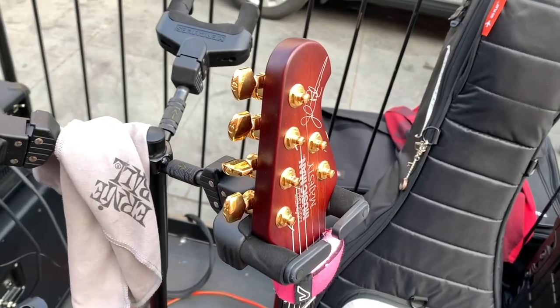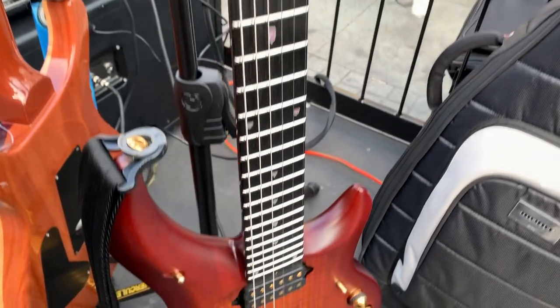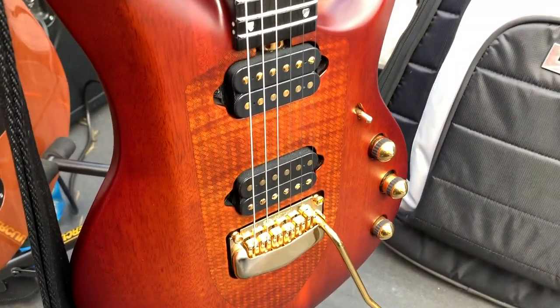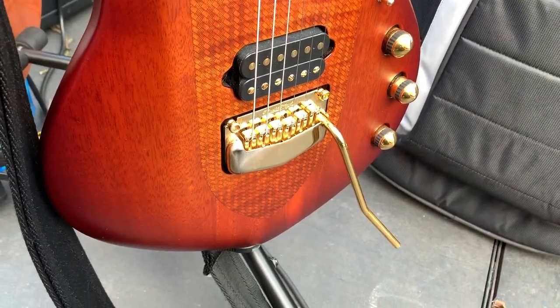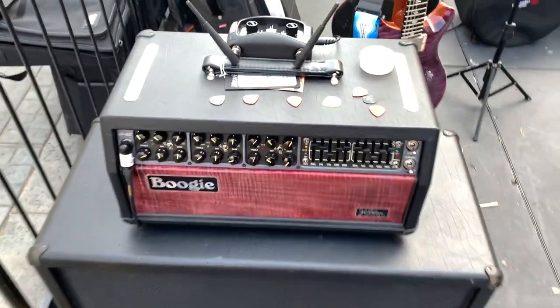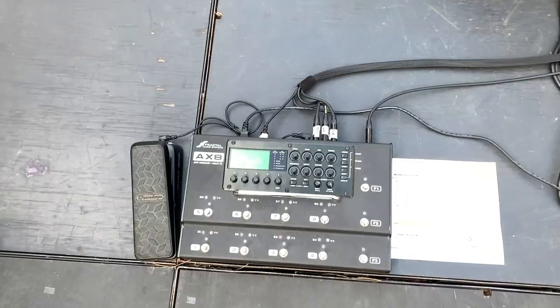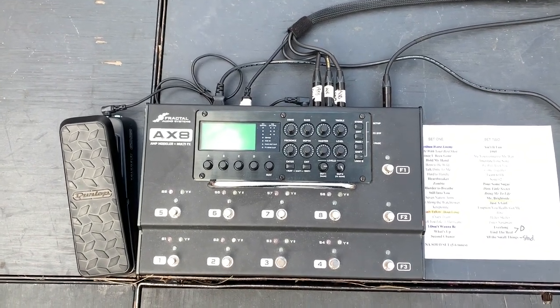The second guitar I'm bringing is my Ernie Ball Music Man Majesty. It's the Artisan model. And similar idea, Ernie Ball takes great care in preparing their guitars for different temperatures and atmospheres, and I need a guitar with a floating tremolo system for lead parts and stuff like that. I'm going to be running my Mesa Boogie rig, which consists of the JP2C head, and my Fractal AXA is kind of like the control center or the brain of the rig because it's all MIDI equipped.